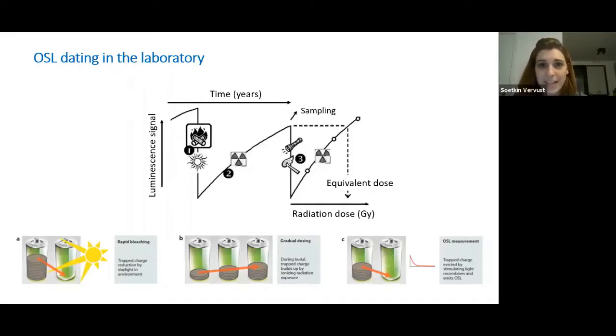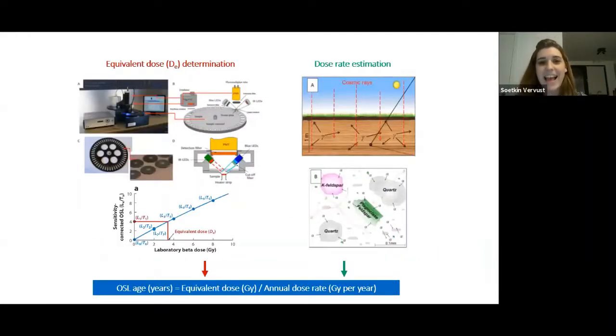So an analogy that's often drawn is to compare it to a rechargeable battery, but only the charging happens very slowly over the course of years and years, while charge removal only takes a few seconds when your sediment is exposed to light. So it's very important that when we're sampling in the field that we do this in the dark. Next slide, Pete. And then only expose your samples to light when you put them in an OSL reader that then measures the luminescence signal that results from this exposure to light.